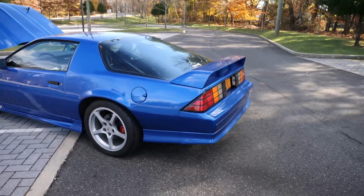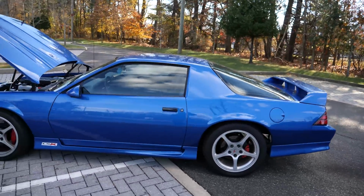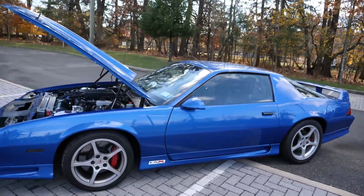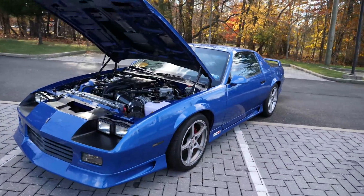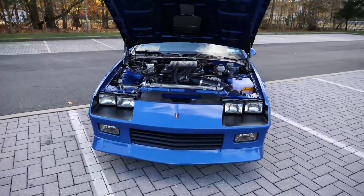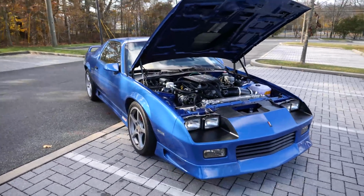All right, so as you can see, I did finally get over my fear of the 2-step. When I took it out to that car show in Atlantic City, I actually entered it in a little 2-step competition. I lost, but I was standing on that thing and absolutely no issues. She sounds smooth as hell. And you'll notice it doesn't pop and backfire like it did with the MSD 2-step.